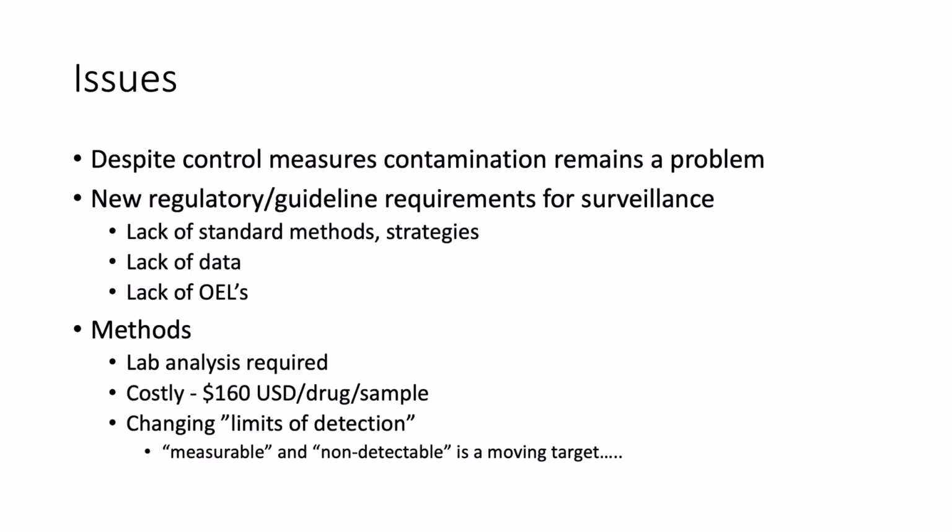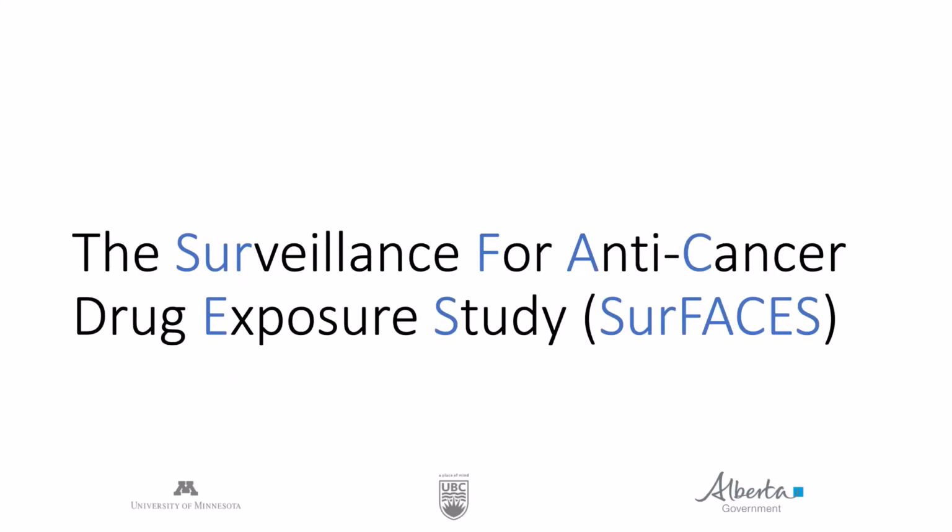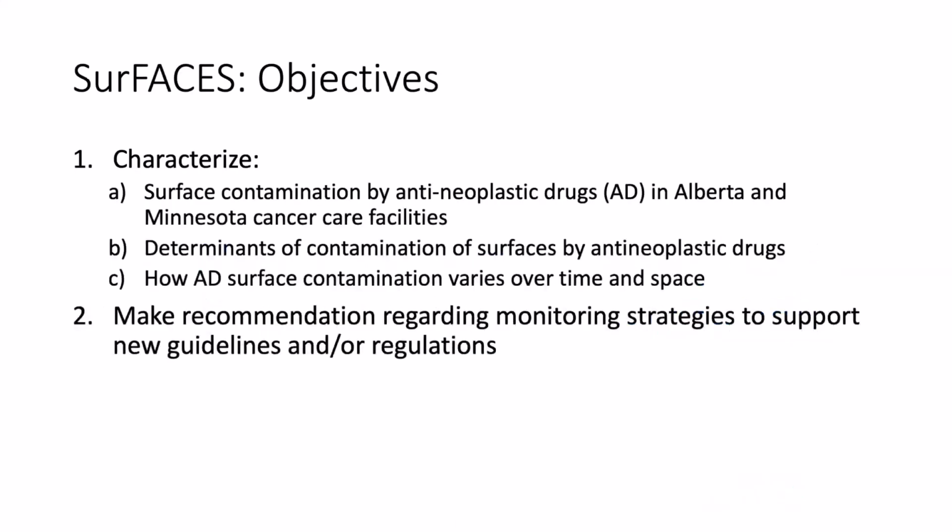Okay, so we responded to these issues and this problem by creating this project that was funded by the Alberta Ministry of Labour, which we called SURFACES, or the Surveillance for Anti-Cancer Drug Exposure Study. And to address these issues, we had these two main objectives. We wanted to help characterize surface contamination by these drugs in Alberta and Minnesota cancer care facilities.